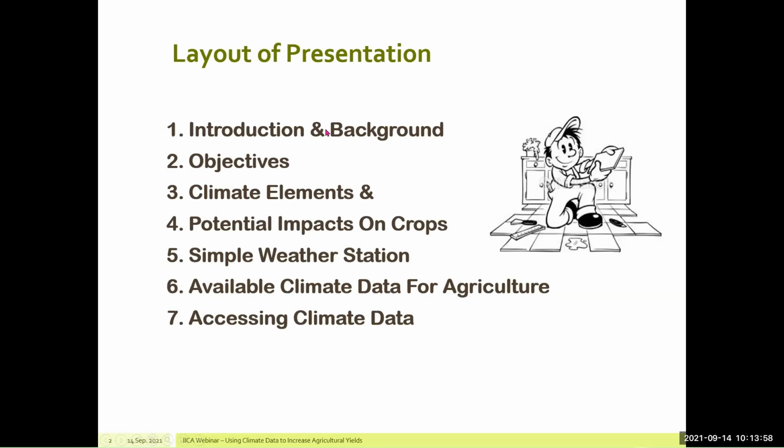This is basically the layout of the presentation. I'll give you a little background. We're going to look at some of the objectives of the presentation. We'll look at some climate elements and so on, the potential impacts on crops, and we'll look at a simple weather station that you can put together. And I did go looking, and I found some that could be purchased off the shelf at reasonable prices. And we'll look at the availability of climate data for agriculture in the region, and we'll look at accessing this information.